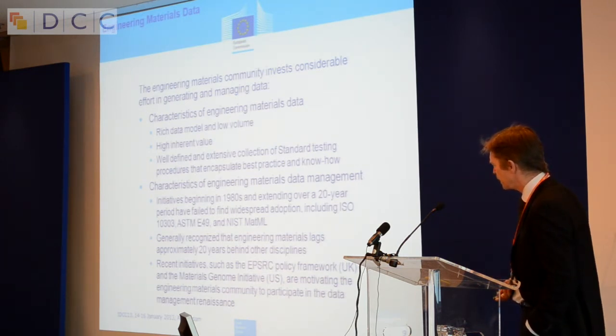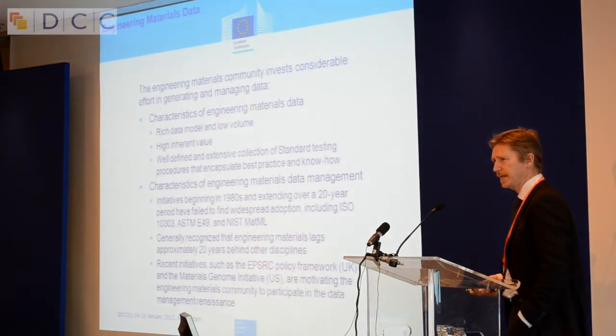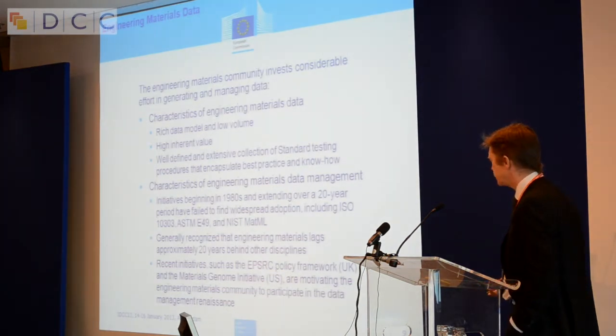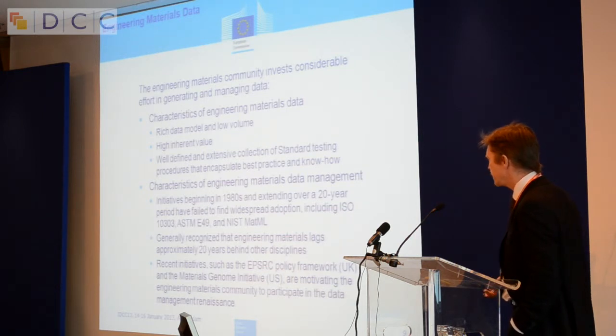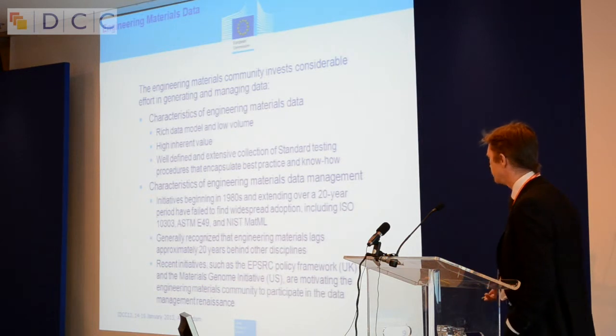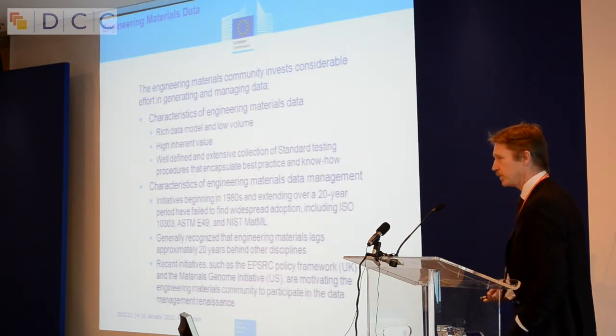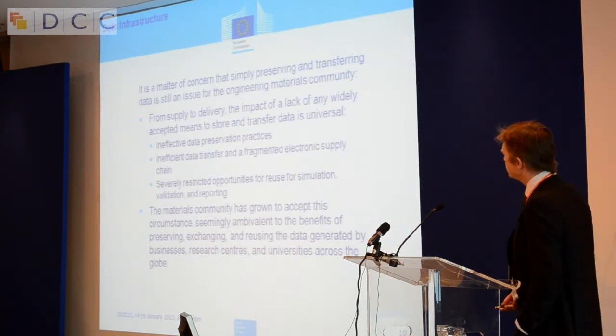As a consequence of this, the engineering materials sector is generally considered to lag about 20 years behind other disciplines in terms of its ability to manage data. But more recently, with the data management renaissance, there have been initiatives which are actually promoting improved data management practices. EPSRC policy framework in the UK and the Materials Journal initiative in the US are examples.